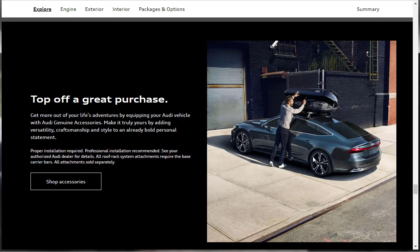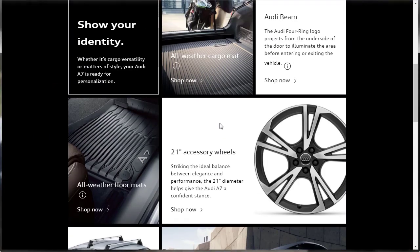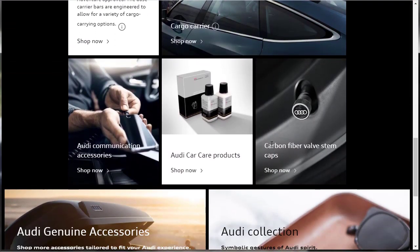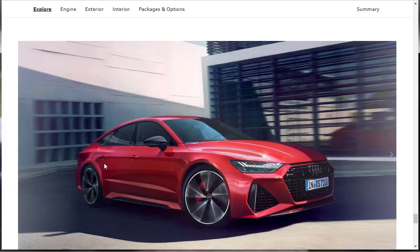Are they showing an RS7 here, or is this an S7? I don't even think that's an RS7 that they're showing. Nonetheless, obviously there are going to be some options that you can get for some accessories, like wheels and all-weather floor mats and cargo carrying systems and car care products and communication accessories and things like that.